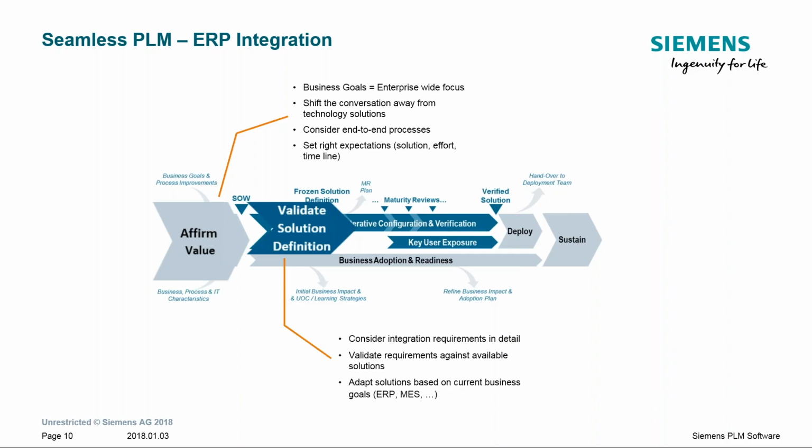We like to consider all of the requirements in detail, and we want to validate each of those requirements against the solution. And then, like I said, that's an iterative process. So if we're missing a requirement, we'll go back through and keep working the solution until we're meeting all of the agreed upon requirements.